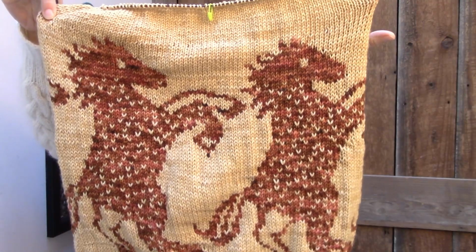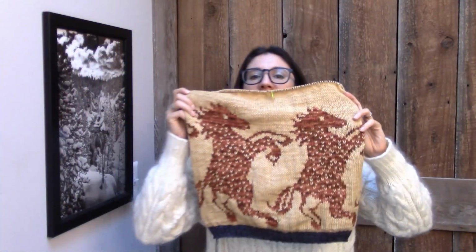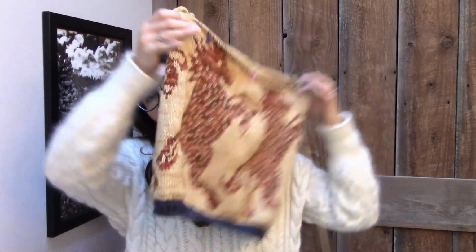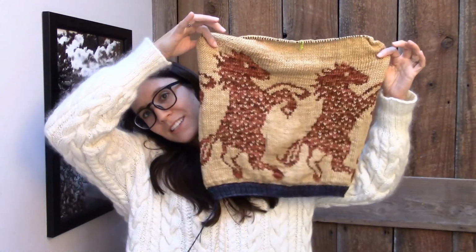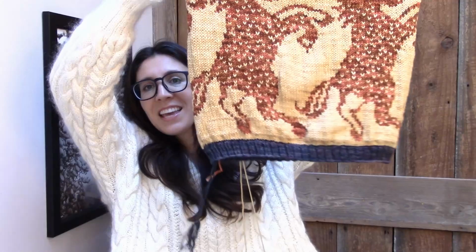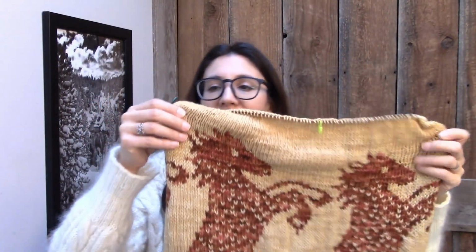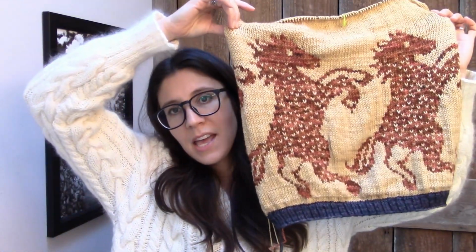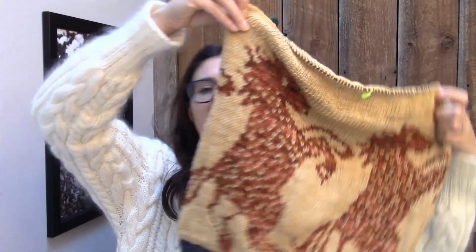Check it out. This is the Neigh sweater, and it is by Caitlin Hunter of Boyland Knitworks, and it has giant horses on it. I am knitting this for my daughter. It's the back and the front. It's just so cute. I have already gotten to where I've split for the sleeves for her, and yeah, it's a bottom up.